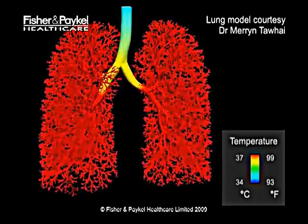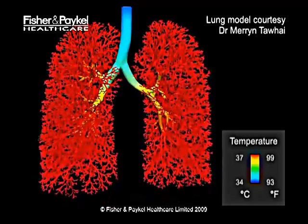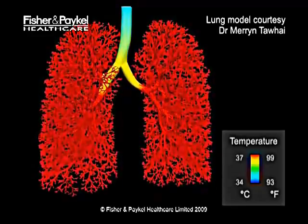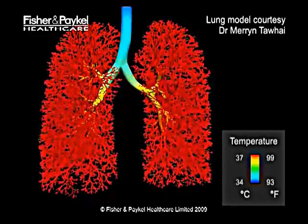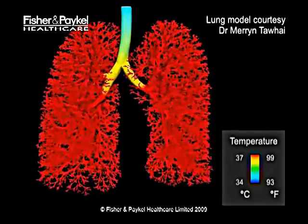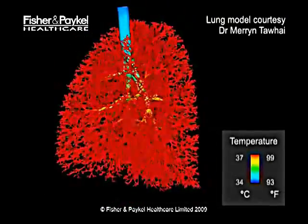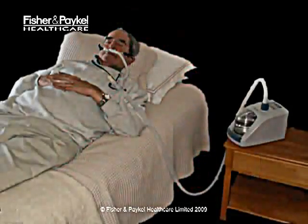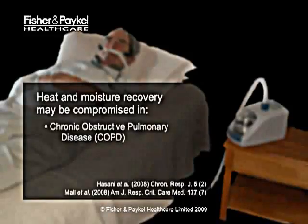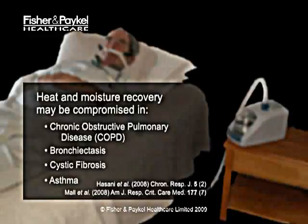In healthy individuals, this physiological mechanism maintains thermodynamic balance, conditioning the inspired air and preventing mucus from drying out. This is important because, as we shall see shortly, mucociliary clearance fails when the mucus dries out. Recovery of heat and moisture during expiration may be inadequate to prevent dehydration of airway mucus in patients suffering from COPD, bronchiectasis, cystic fibrosis, and asthma. Mucus clearance slows dramatically in these patients.